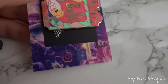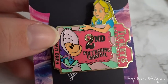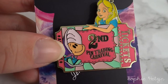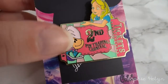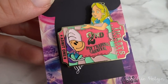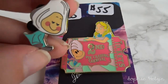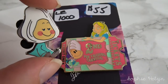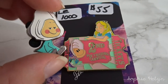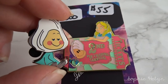And this was like part of a game pin trading carnival, and this was, I guess, either one of the gifts or prizes that you could win. And it's LE1000, but I got it because I love the baby oyster. And baby oyster, all being said, I got this one as well. I'm not as keen on this one. I think this might be up for trade. I'm just not as keen on the design as I am the, you know, straight from film design.